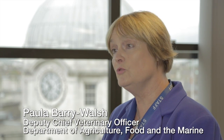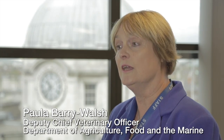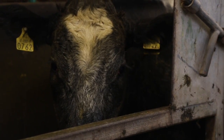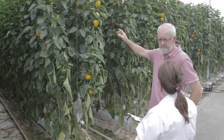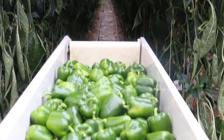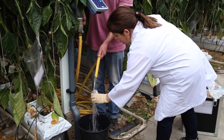This department plays a crucial role in giving assurance to the consumer on food safety and quality. We carry out checks and controls on food of animal origin, our milk, meat and honey, as well as food of non-animal origin such as our horticultural products. We have approximately 1,600 trained staff, trained professionals involved in this work.